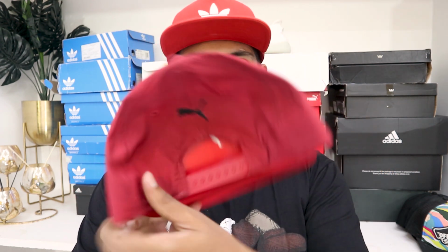So over here we have a Puma. Puma doesn't have one of the best fittings for hats because they're kind of, you know, puffy here. I don't know why, but I noticed with most of their caps it's quite puffy, but they're cool. This is a Puma hat. It has the Puma logo at the back.